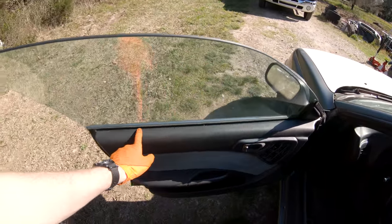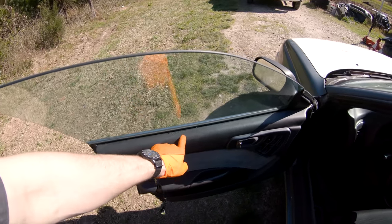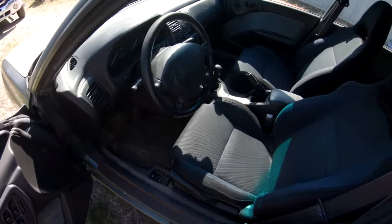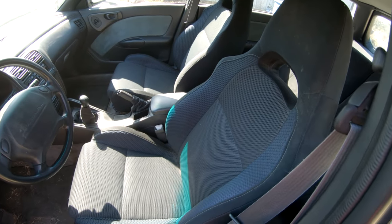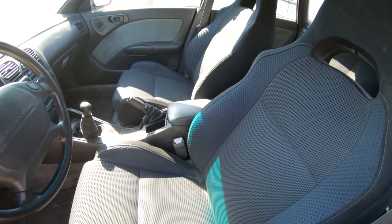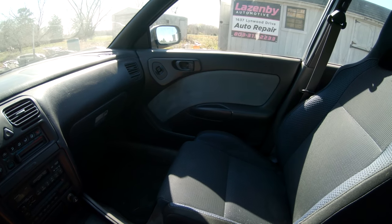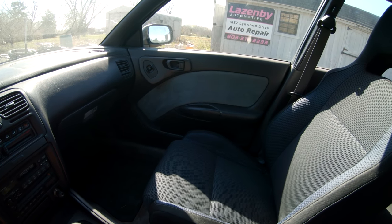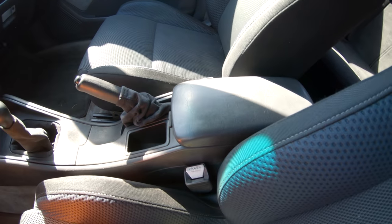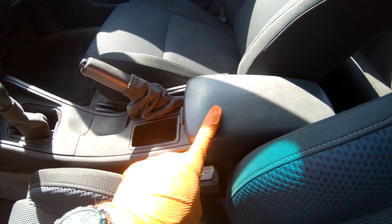We got some wear on the top of the door cards, that's not too bad. I believe this is from their dog's toenails. We have our 2004 WRX buckets. They could use a good cleaning. The passenger front door card is getting dry rotted as well and cracking along the top. Have a crack in the console lid. Not worried about that. I'm pretty sure I've got a couple of those.